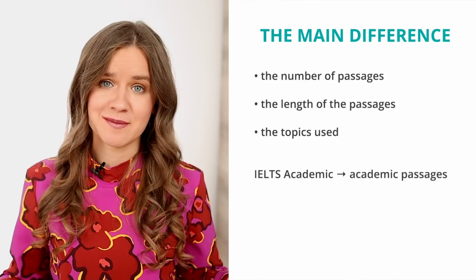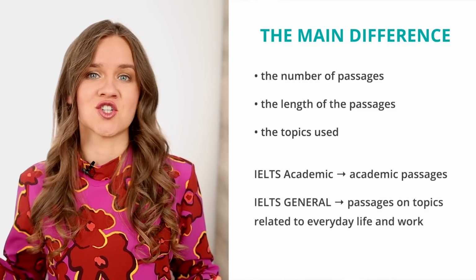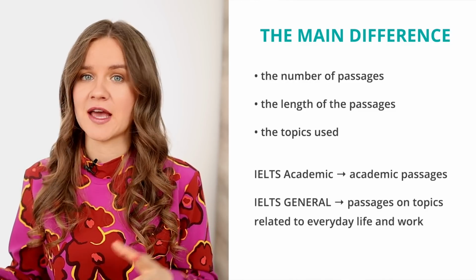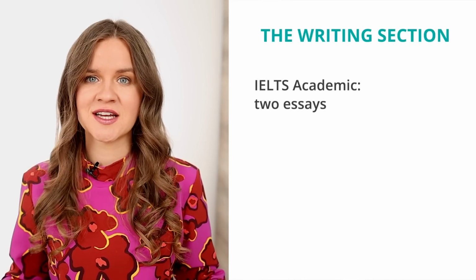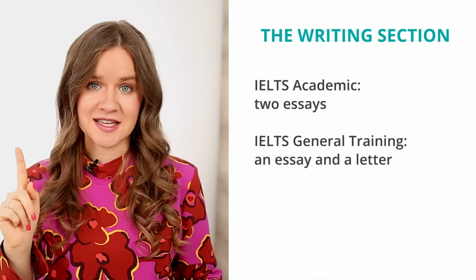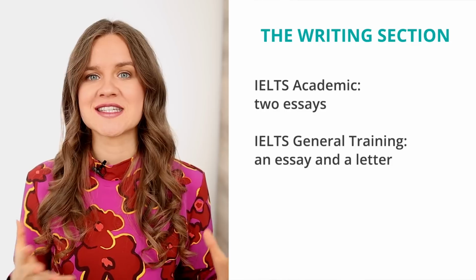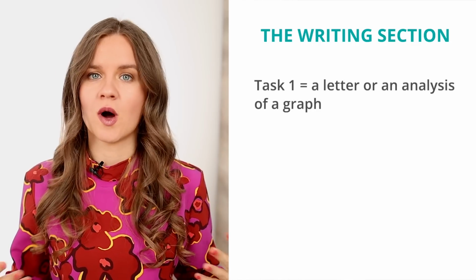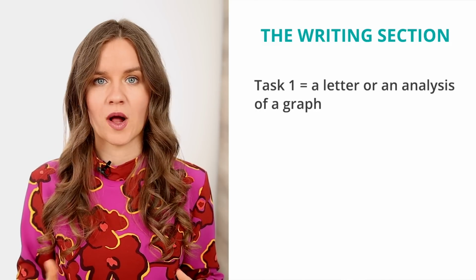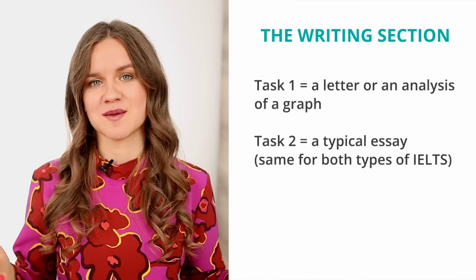While the IELTS Academic has more challenging academic passages, the IELTS General Training has passages and topics related to everyday life and work. In the writing section, there are 2 essays for IELTS Academic and 1 essay and 1 letter for IELTS General. These are known as Task 1 and Task 2. Task 1 can be a letter or an analysis of a diagram, while Task 2 is a typical essay and is the same for both types of the test.